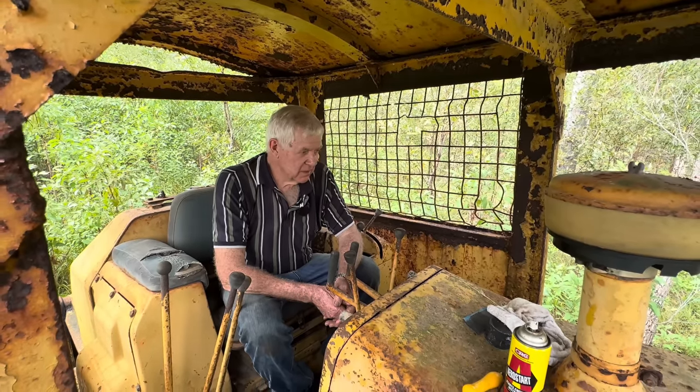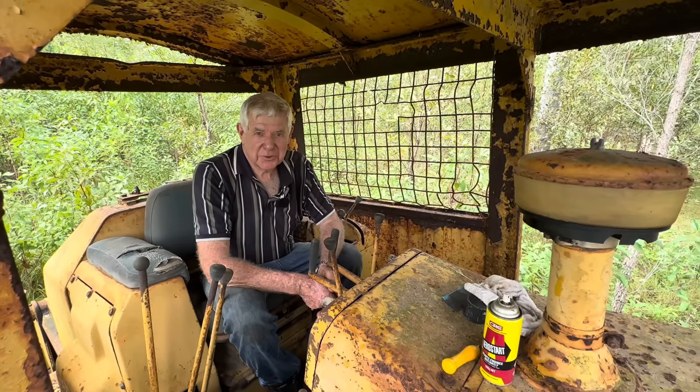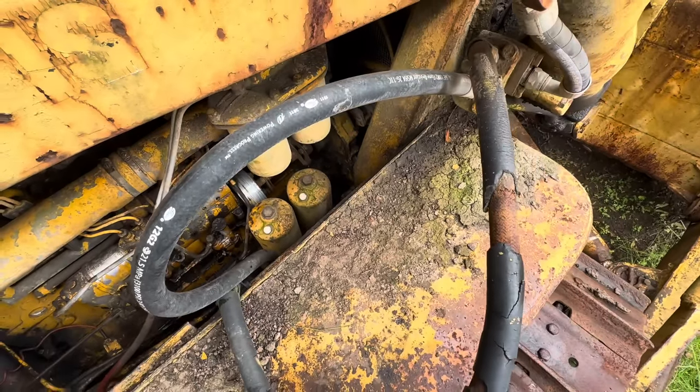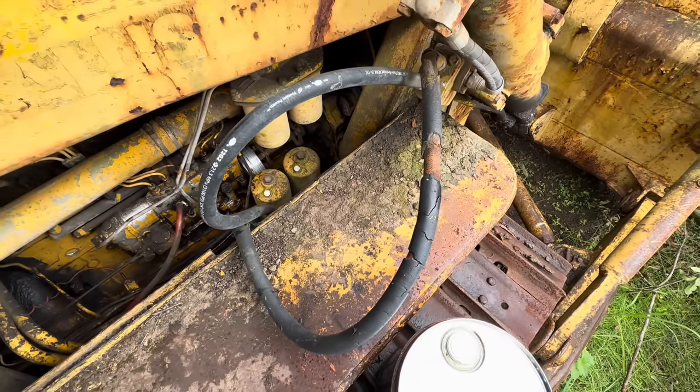Back where I am here now, by the time the oil got from there to me, I don't think it would actually hurt me, but I don't want to be out in the bush with oil all through my eyes, whereas if I have eye protection on, well, it's probably a good thing. You can see on that ram on the blade there, one hose has been replaced, but the other one hasn't. Same on the other side, they've only done one.